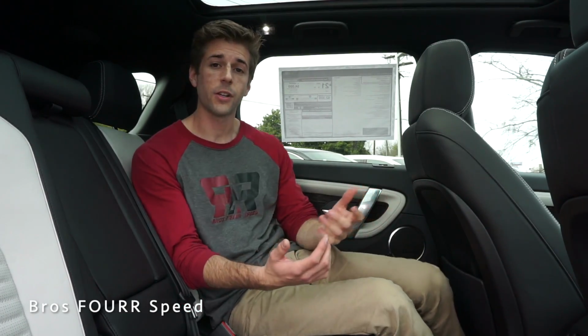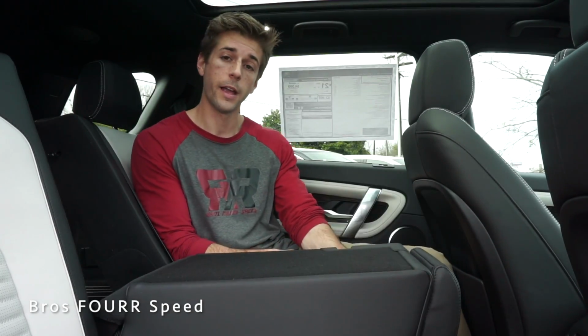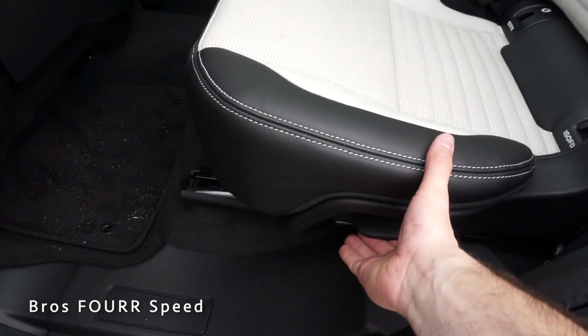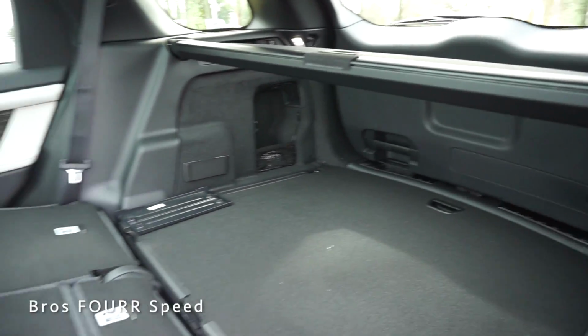These seats also have a 40-20-40 split to them, so you can also fold down the entire middle if you have anything that you'd like to go through. And then to go ahead and fold down the outer 2 seats, all you have to do is pull on this lever here and they will automatically fold flat, just giving you a little bit more versatility.